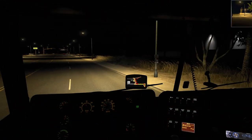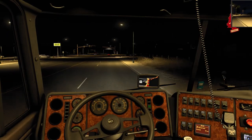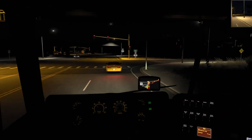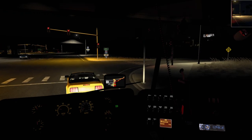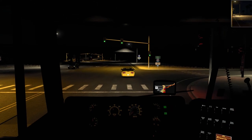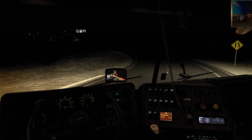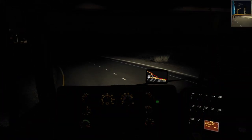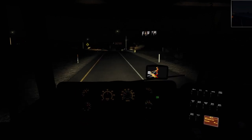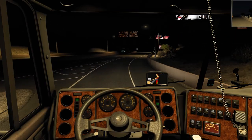Get over this lane. Get on the interstate.